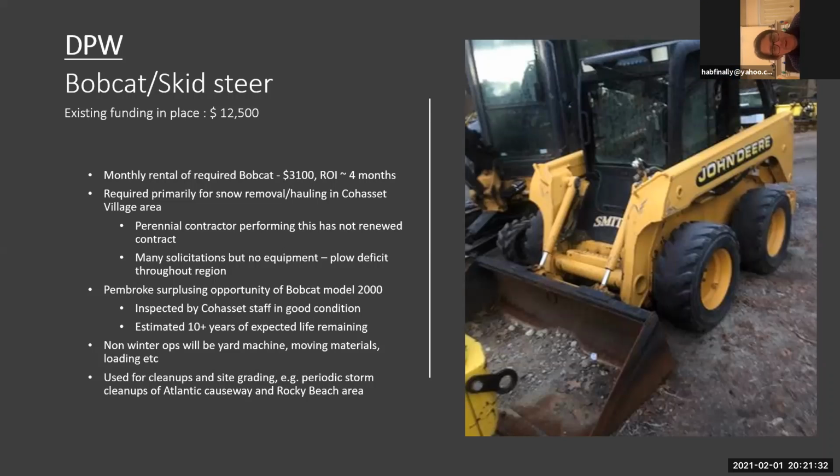Sam, this is wider than the trackless. You really needed a special Bobcat with a narrow wheelbase to do the sidewalks. Thanks, Brian. Yeah, that was an S. Yeah, it was a small unit.